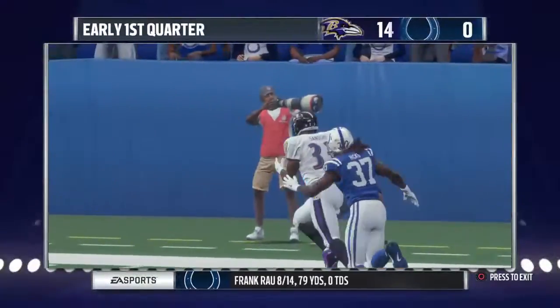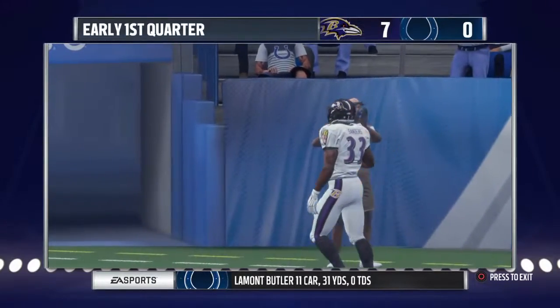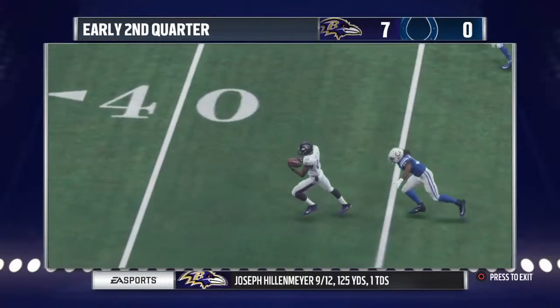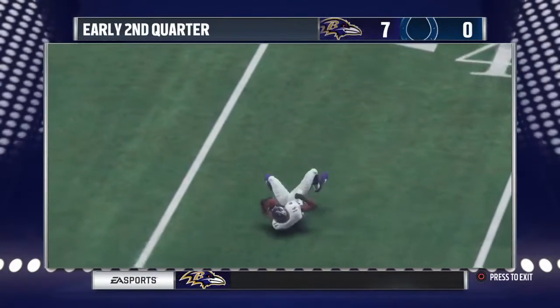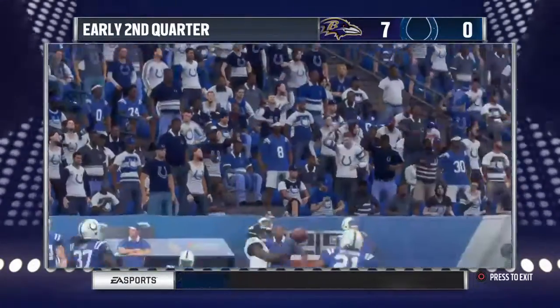Ravens with their opening drive. Sanders is going to break into the secondary. He's gone as he sprints into the end zone as they take a 7-0 lead. Now early in the second quarter, Halu's able to haul in the contested pass, and he ends up at the 39-yard line before he's stopped on the play.